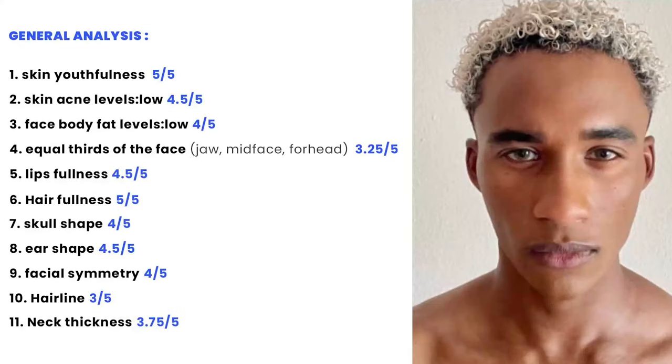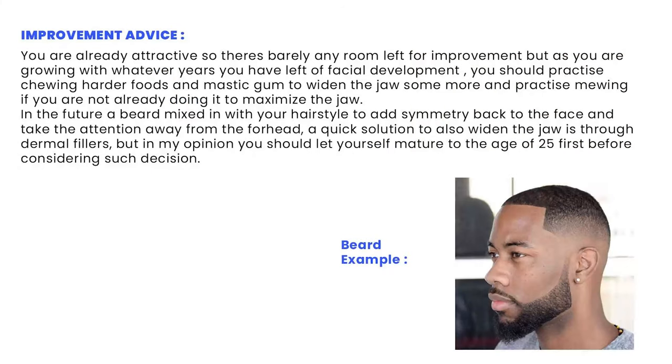Your skin looks youthful and clear of acne. The lips are full, the hairstyle is great, the skull and ear shapes are good, but the hairline is a bit round, which is not desirable. The neck is thick with decent traps that suit your physique. They don't look overly masculine or overpowering. You are one of those few cases where you are already looksmaxed. I usually write at least one or two looksmaxing pages, depending on the person.